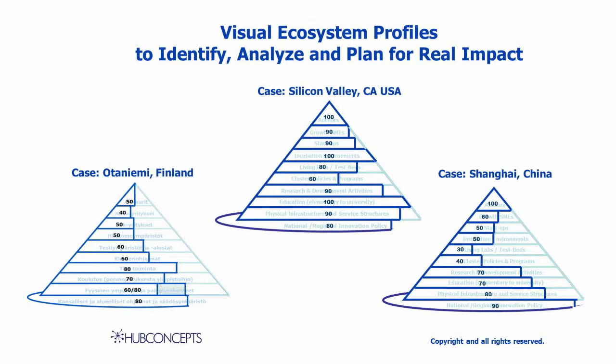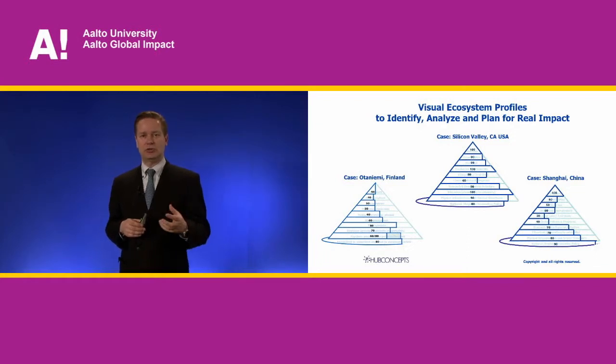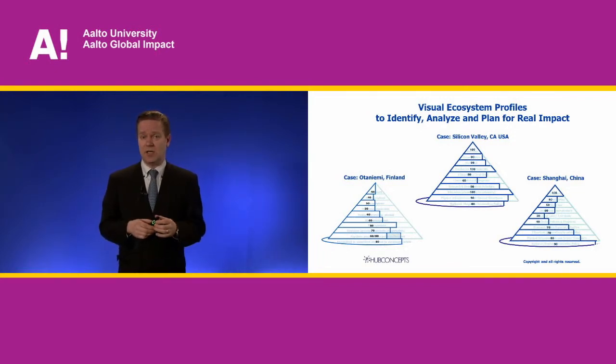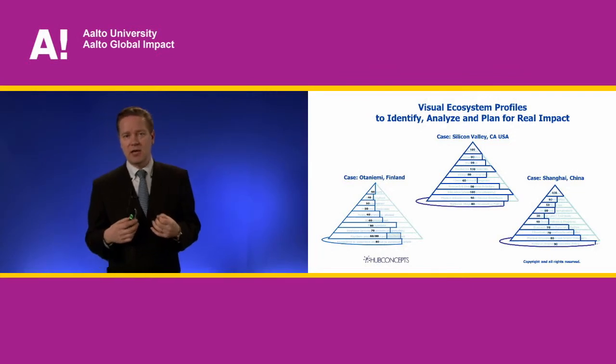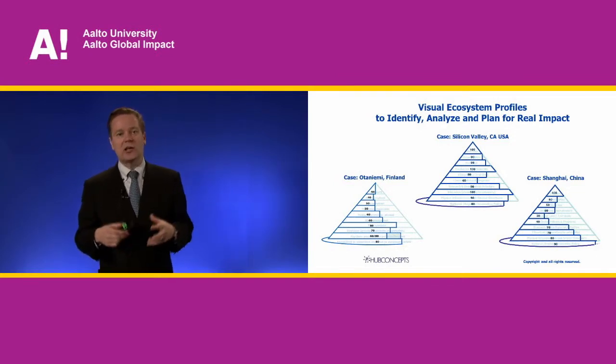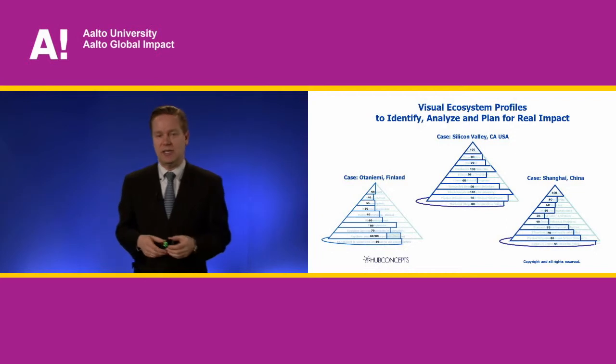And the idea is that with our model, we can work at any scale of environment and create this kind of visual ecosystem profile, which helps you to understand how far you have developed your environment in comparison to global best practice. We are not saying that you should go and try to copy something that they are doing in Silicon Valley, or in Shanghai, or even here in Helsinki. The main point is that when you are comparing your own development against perhaps more advanced global hubs, you can learn what you can do globally and what you can do locally with the system that you have there.